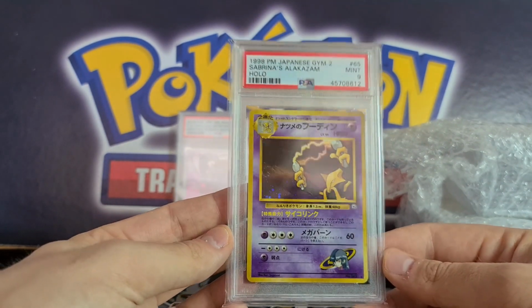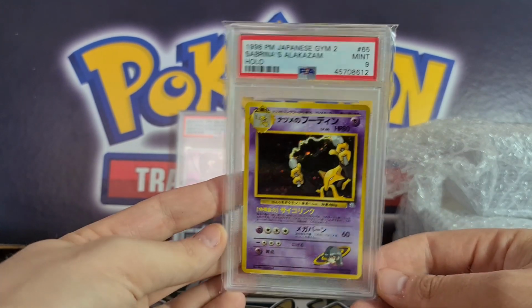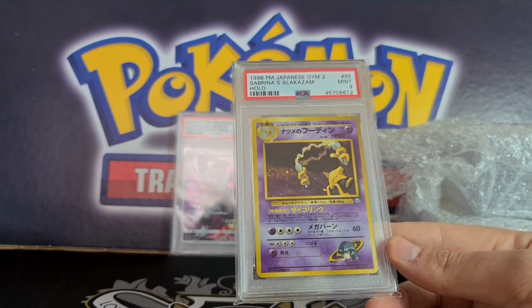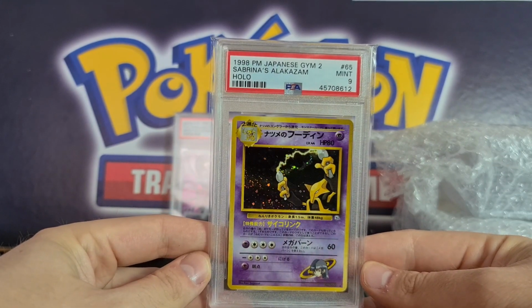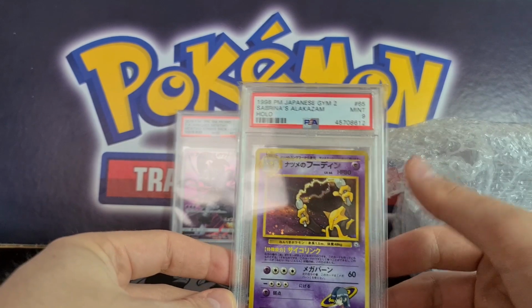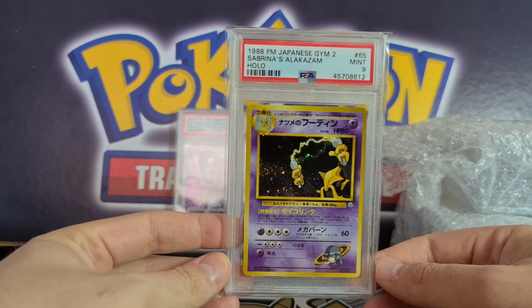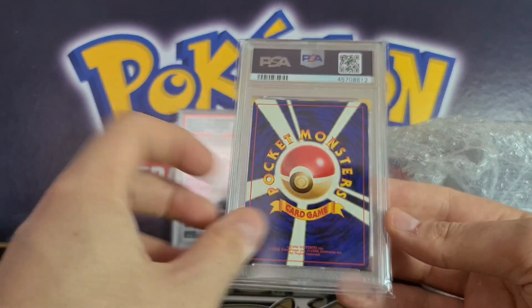Any of the early Japanese series, Wizards of the Coast, they didn't have them in Japan, but any of the early Japanese cards, I think they're very good investments as well. Because people might be priced out of a PSA 9 of this, they don't want to pay, I don't know how much, 60, 70 quid maybe or more for this in English, so they might be more drawn to the Japanese version. And a lot of collectors love Japanese cards as well.